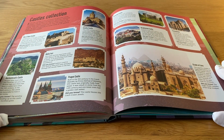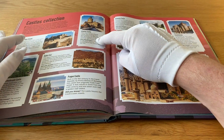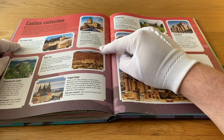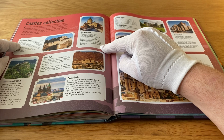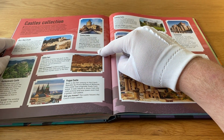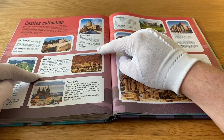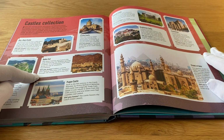Arg-e Bam Citadel, the largest adobe or mud structure in the world, over here. Southsea Castle in Bohemia. It was rebuilt in the 20th century based on a painting of the castle before the fire. Parlour Fort, built by the Nabhani dynasty in Oman. Did you know soldiers used to pour boiling date juice onto attackers?